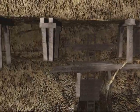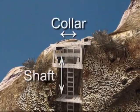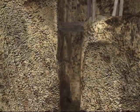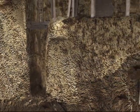Miners often dug directly down to follow a vein. A shaft is a vertical mine feature. The opening to a shaft is referred to as a collar. A sump can be described as a continuation of a shaft, specifically dug to protect other parts of the mine from flooding. Consider a sump a collection cup for excess rain or groundwater.